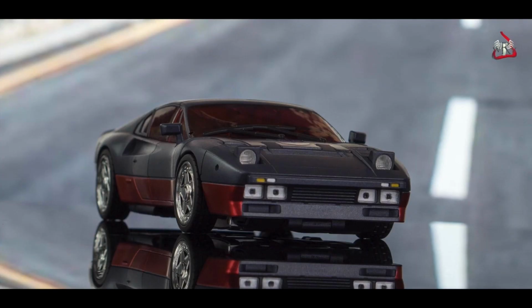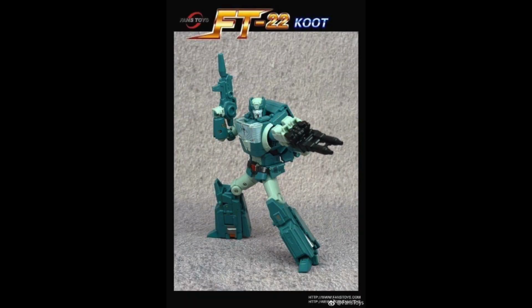And this is based on the Ferrari 308 Magnum PI Ferrari, and it's kind of cool that it has headlights that flip up. Unfortunately, the doors do not open up like spoiler, but it looks great. We also have a reissue, I think the third reissue of FT22 Coot. Yeah, this is just before X-Transbots will release their cup.